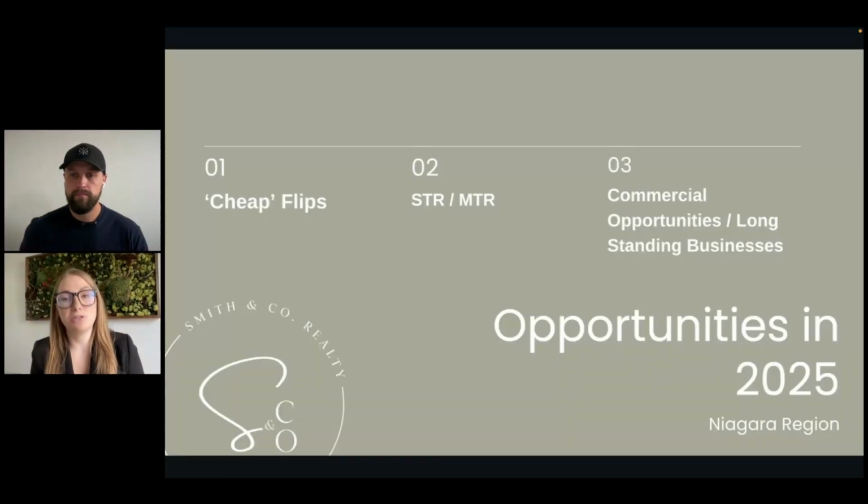And then the other thing that I wanted to talk about, and I've seen this spoken about a few different times, is commercial opportunities. And I do mean larger multifamily, where the financing is again a little bit easier, but also just these long-standing businesses. There are so many in the area. We're going to see all of these people retire. There are so many creative ways to get financing from these people. In many cases they care about their business but can't carry it on. They do want to retire.